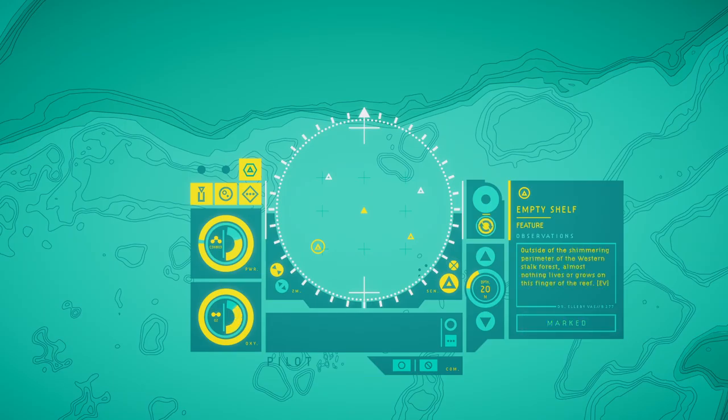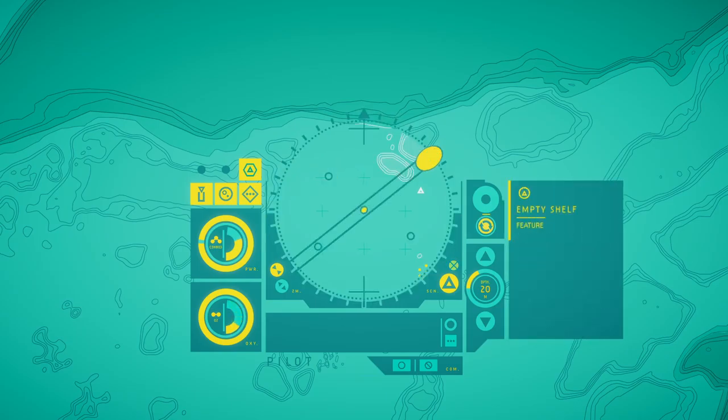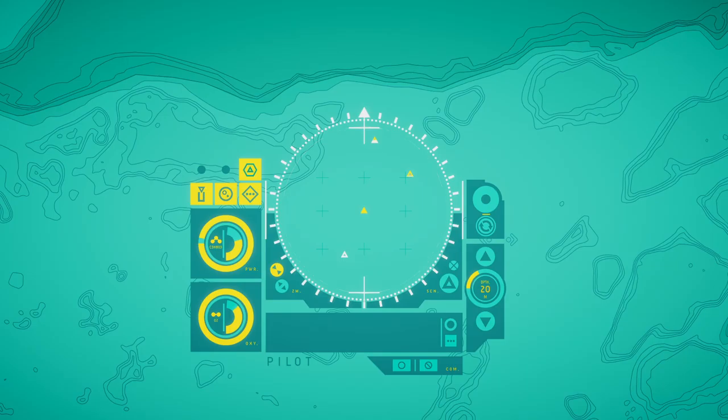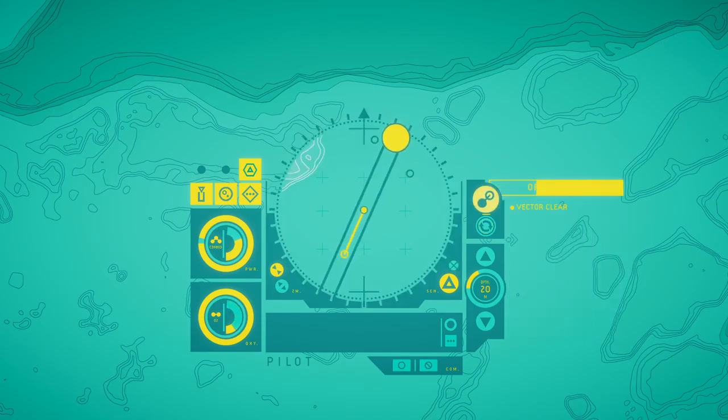Outside of the shimmering perimeter of the western stock forest, almost nothing lies or grows on the finger of the reef. The passage between these rocks leads out into the howling currents of the northern rift, which we don't want to go yet. We'll go somewhere here. This western side of the finger becomes increasingly enclosed by rocky outcrops as it leads towards the shallow water.